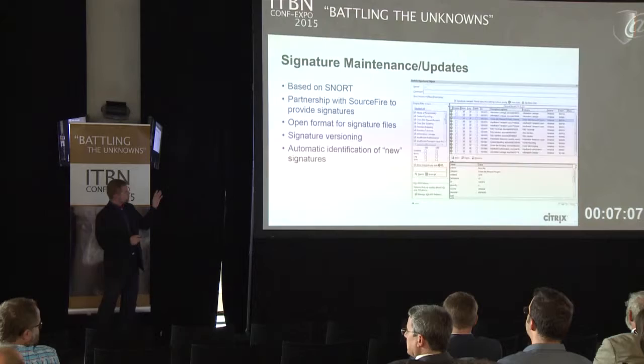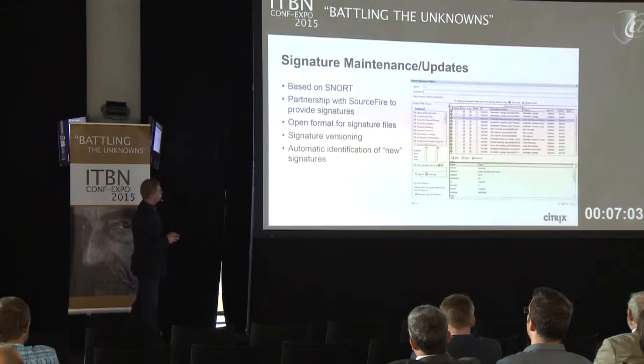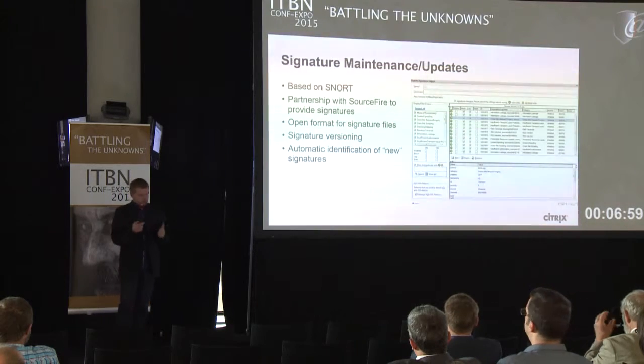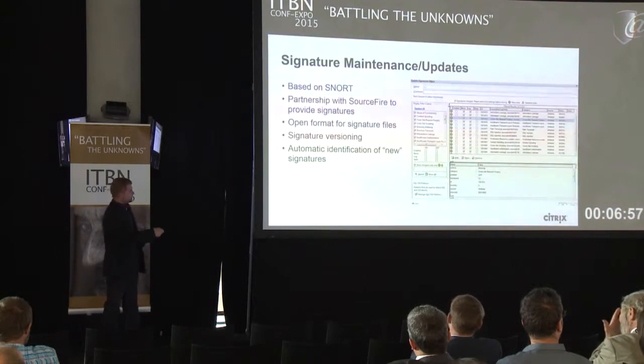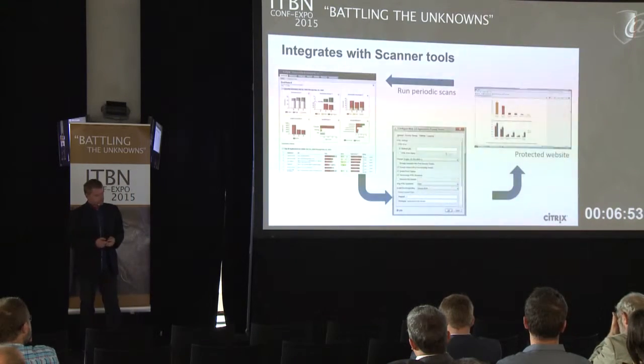The signatures are based on Snort, which is the largest open source database of known vulnerabilities. We have a partnership with SourceFire, which prepares the signatures for us, and they are regularly updated. It could be an automatic update, could be a manual update. It's all up to the administrator.